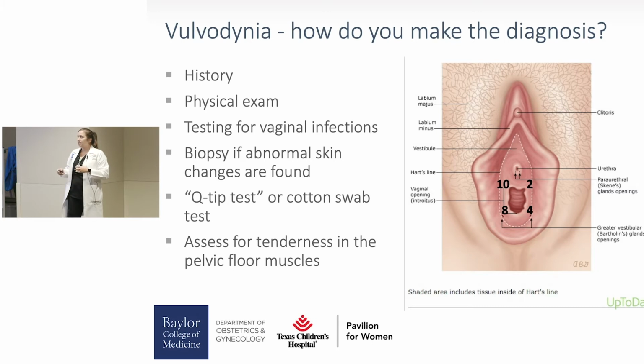It's interesting when I have students or residents come and see me because it's really noticeable in women who have it. And then after mapping out the pain there, we assess the pelvic floor muscles for tenderness as well. Because of course, if you're having pain in that area, whether it's just with penetration or you just have pain there all the time, your pelvic floor muscles are going to have a reaction to that too, becoming tight, leading to more pain, and it just exacerbates the problem.